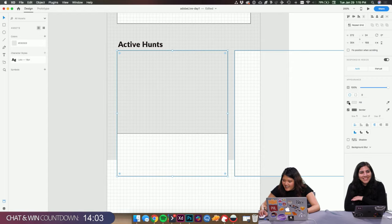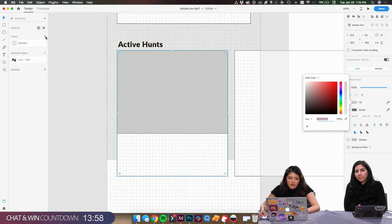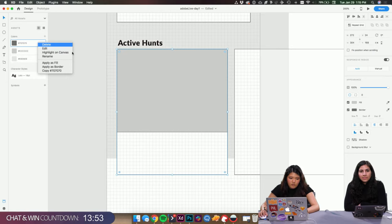So these are going to be the cards, the list of cards that will be your hunts.